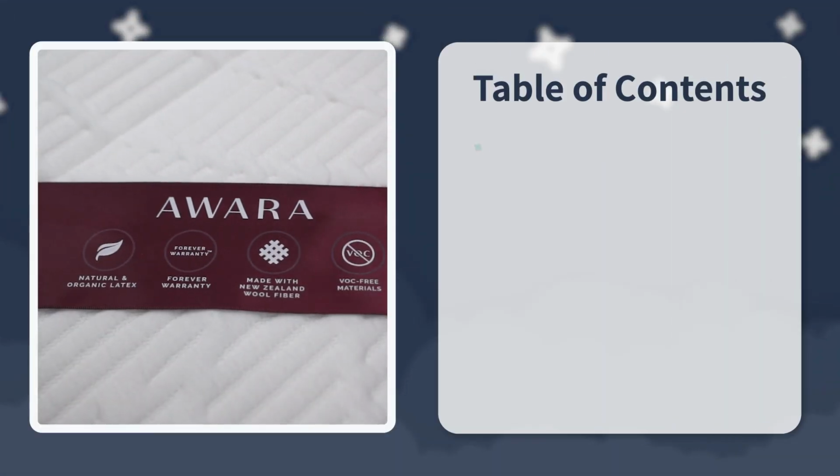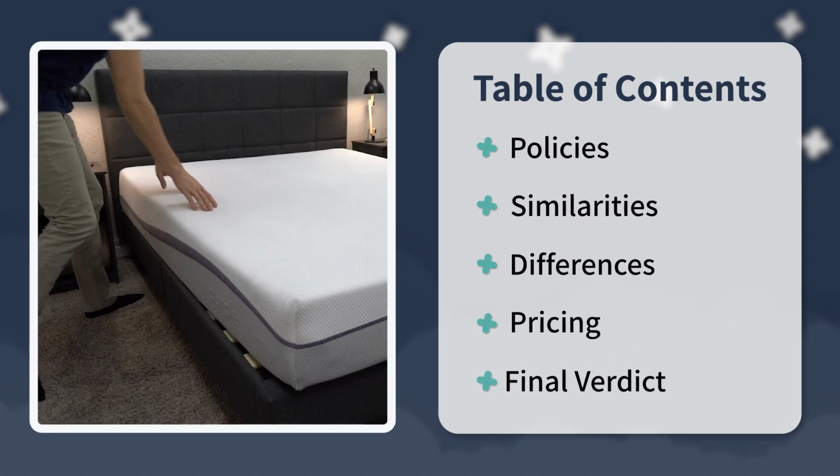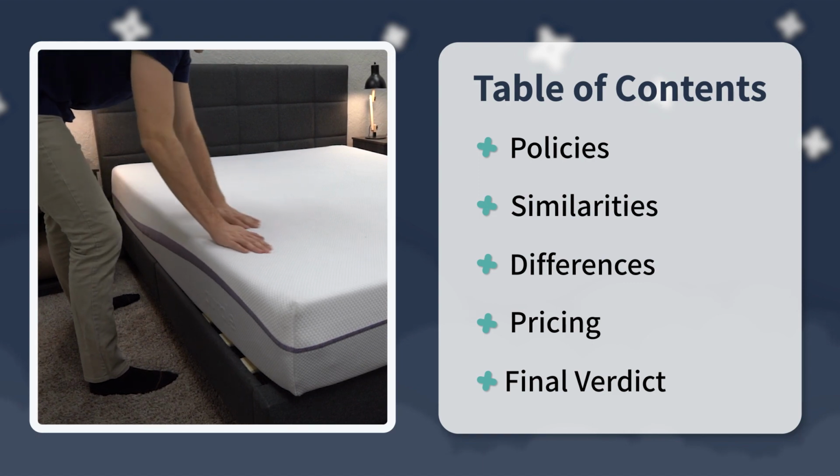And for the purposes of today's video, we're talking about how the Purple bed stacks up to Awara. So these beds are pretty different in multiple ways, and I'll get into that later. In this video, I'm going to touch on the policies that both these beds are backed by. Then we'll touch on their similarities, differences, all while talking about feel, firmness, pricing, and all that. And then at the very end, I'll try to have a final verdict for you and answer the questions that you still might have.